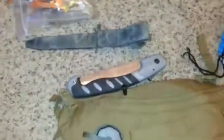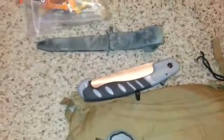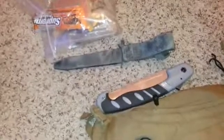I have a fold-up Nalgene canteen, my hydration bladder, and I forgot to show you guys my folding saw. Like I said, this is a wintertime bag, so I put the big heavy-duty saw in there because I figured that I would need to be cutting some and processing some wood for fire. The knife.